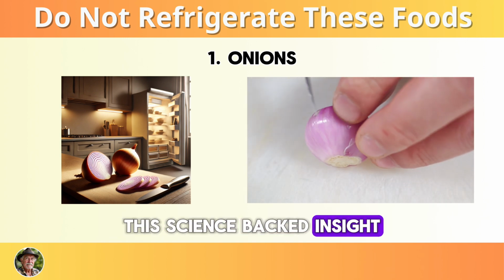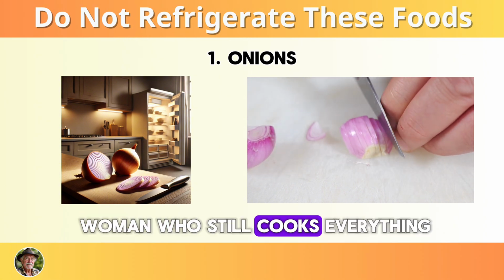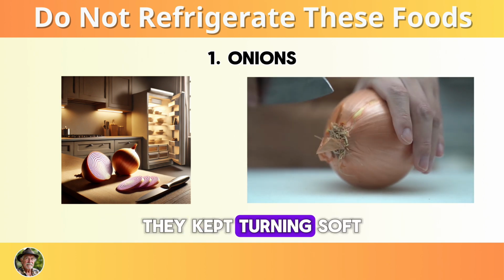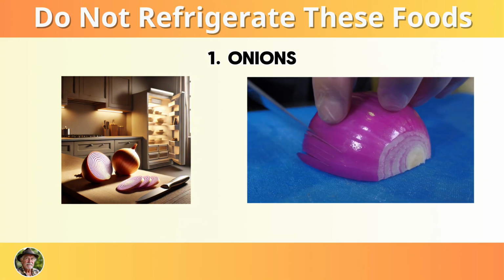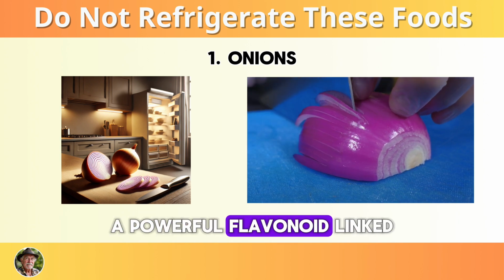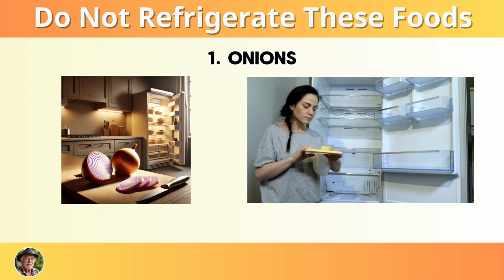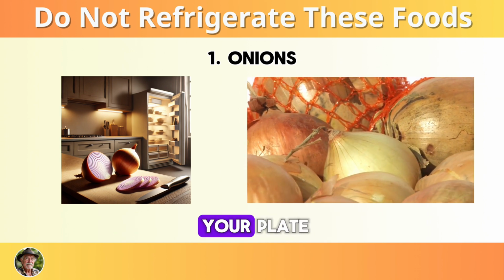This science-backed insight would have saved Joyce, 83, a lot of frustration. She's the kind of woman who still cooks everything from scratch, soups, stews, even homemade relishes. But her onions? They kept turning soft and slimy, she said. "I thought the fridge was the safest place for everything." Beyond texture, onions contain quercetin, a powerful flavonoid linked to reduced inflammation, something many seniors struggle with due to arthritis and other age-related conditions. But improper storage means that benefit can be lost before it ever reaches your plate.